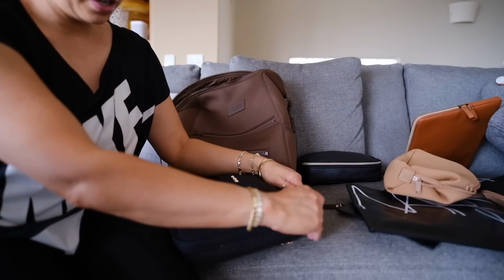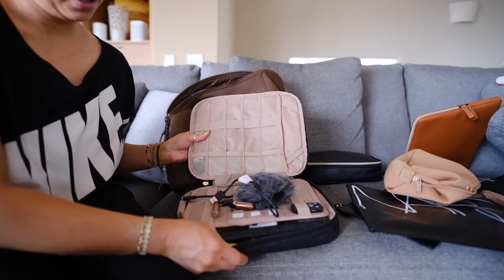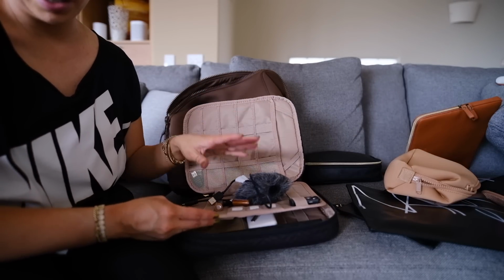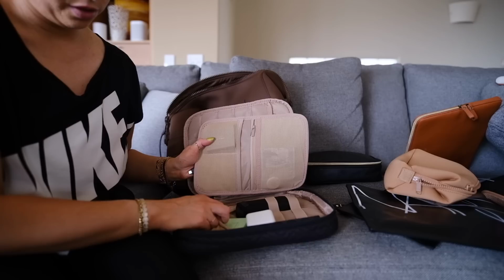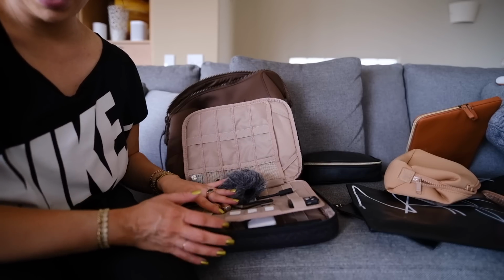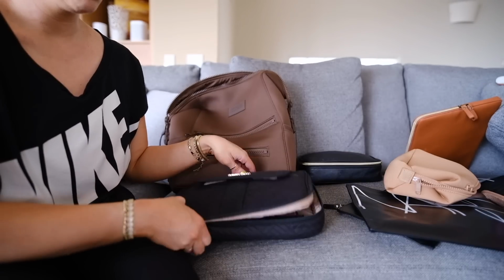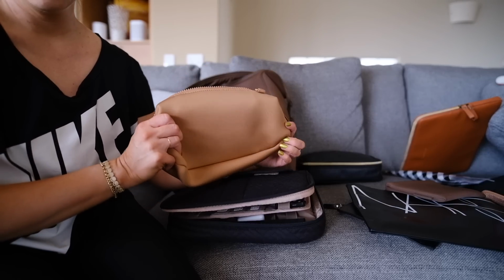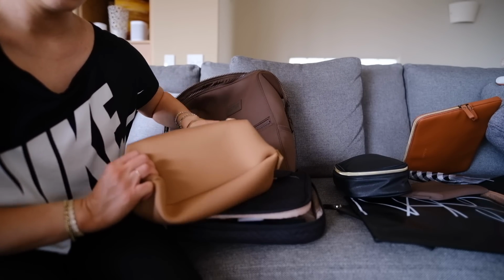I just feel like I'm not bringing that much with me that it makes sense. I haven't put my chargers in here yet, so those will go in there, but I feel like I can probably downsize this a lot. It's nice because it's flat, so if I wanted to keep it in my checked bag, I could, but I think I would rather reorganize things so I can carry it in my carry-on.